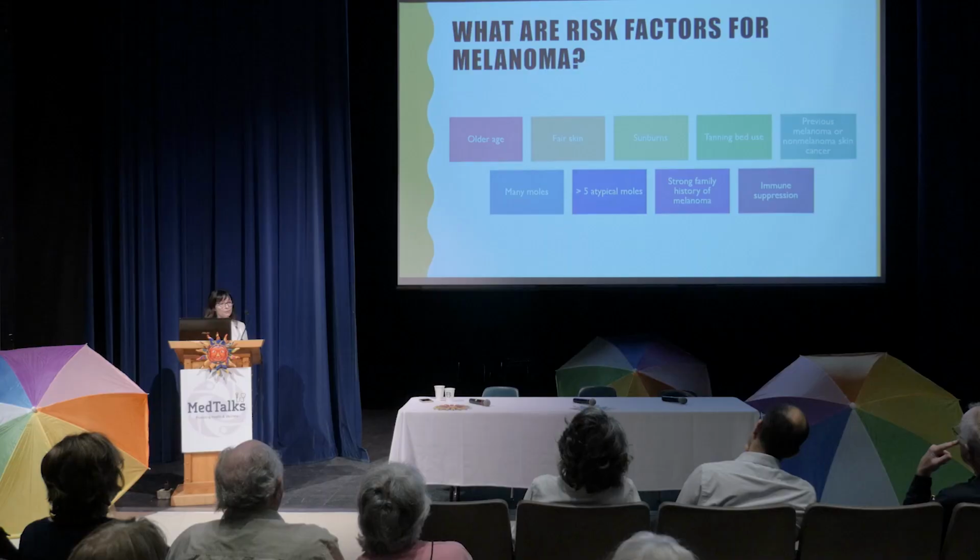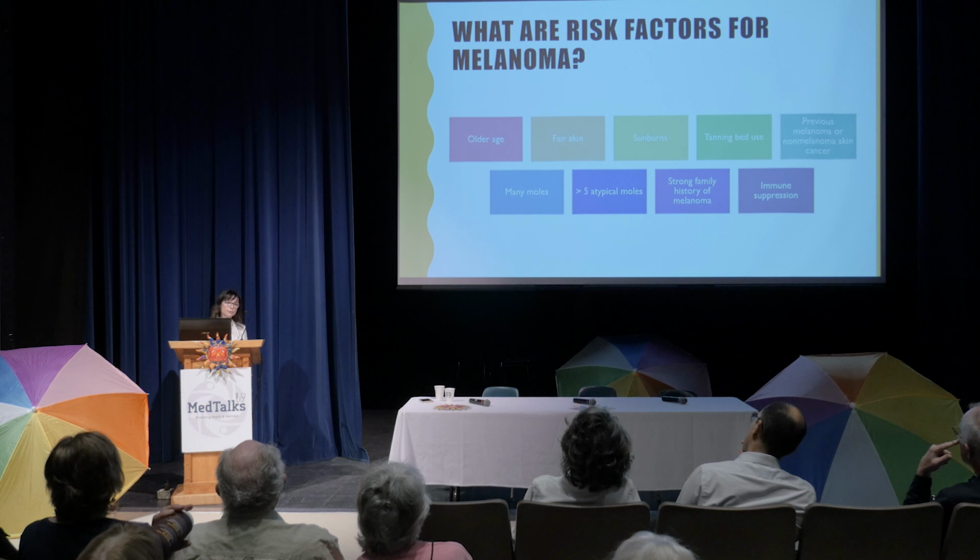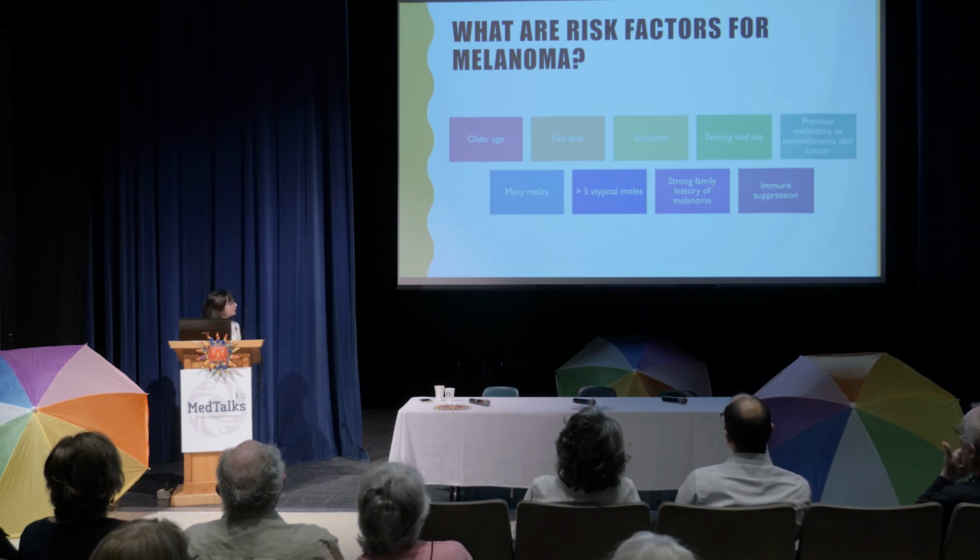If you have a strong family history of melanoma, that's an increased risk. That's when you have 2 or more first-degree relatives with melanoma. And then if you're immune suppressed.